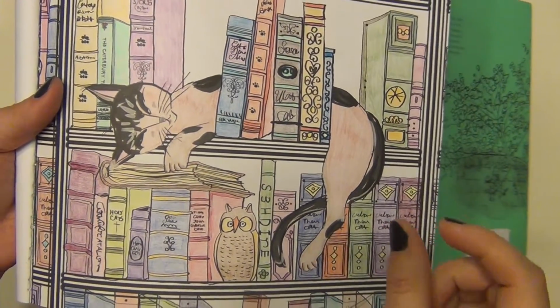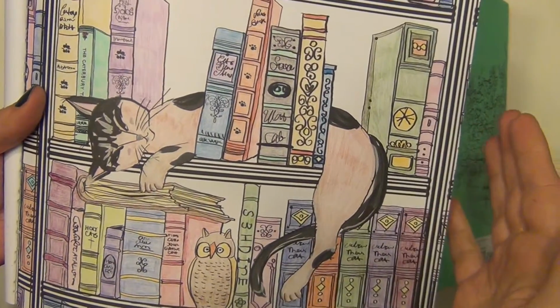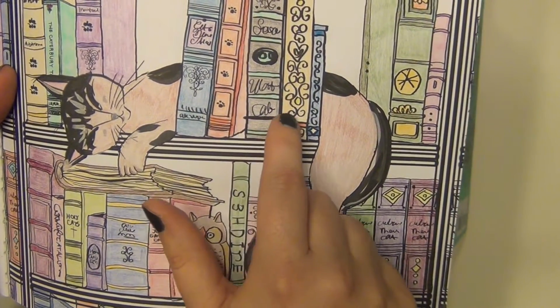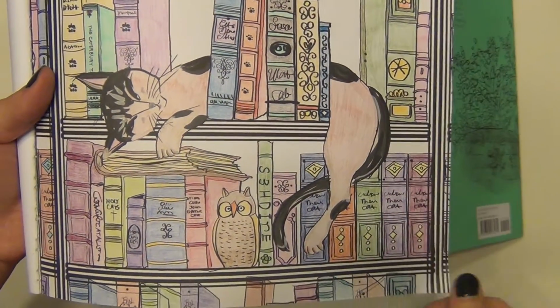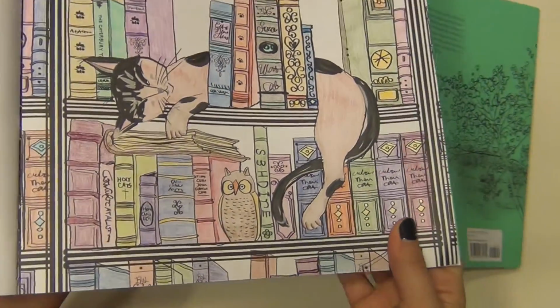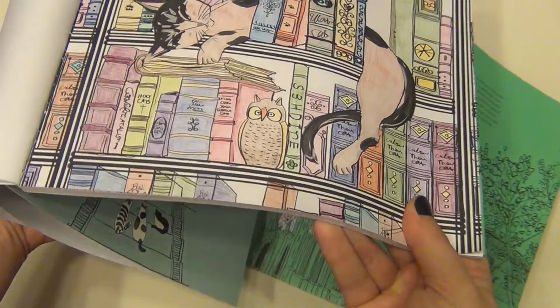illustration, like it's not super crisp. For example, this part of the book is sticking out, and that's kind of strange. But other than that, I really enjoyed coloring in it, and it was a lot of fun.